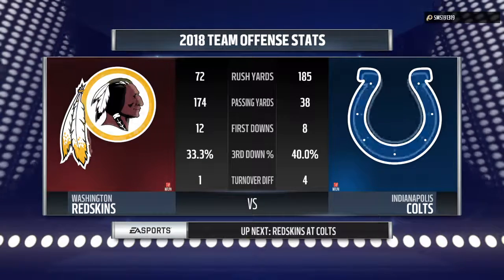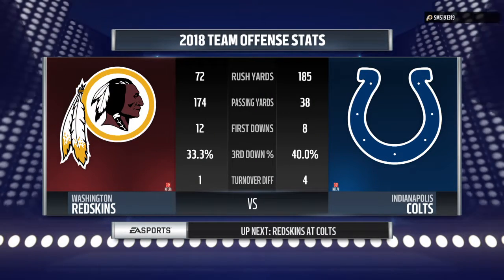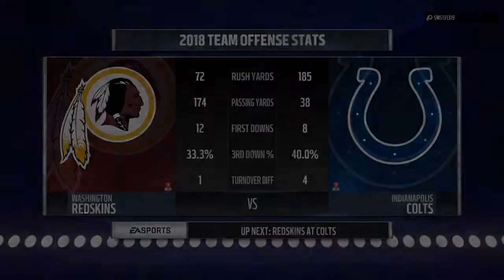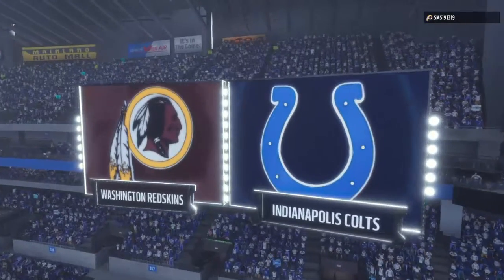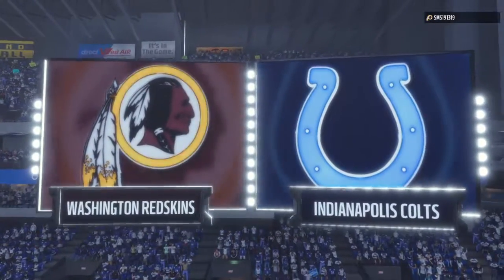Hello, everybody. I'm Larry Ridley. Welcome to Madden 18 on EA Sports. Tonight's matchup features two quarterbacks who will be trying to lead their team to victory. It's the Redskins going up against the Colts.